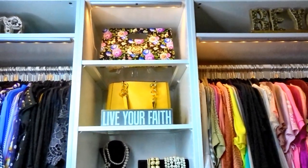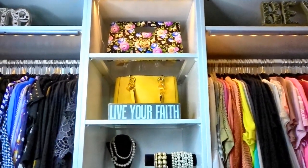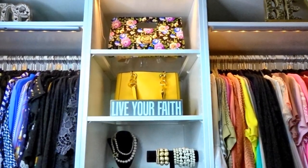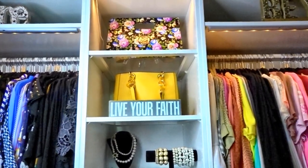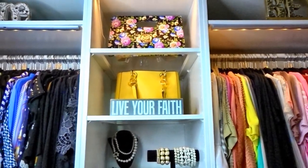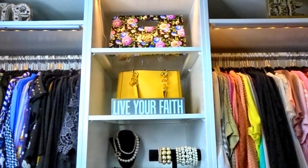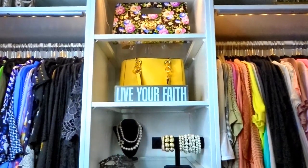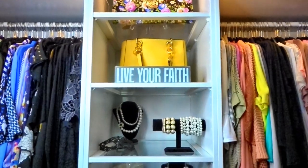Okay, and so in this cabinet, I basically just have accessories. The very top one is a clutch bag. I thought that was really pretty, so I didn't want to hide that in a cabinet somewhere and it not be able to be seen. So I just kind of put it out there as a decorative piece in the room. The yellow bag is an Aldo bag.